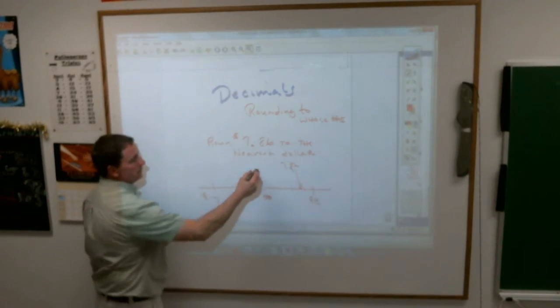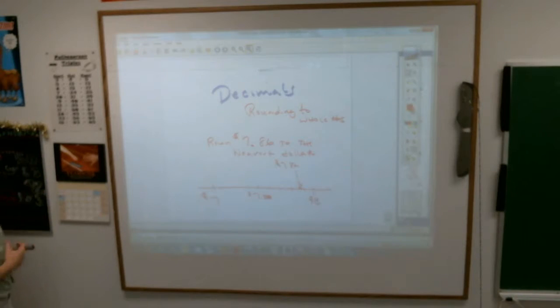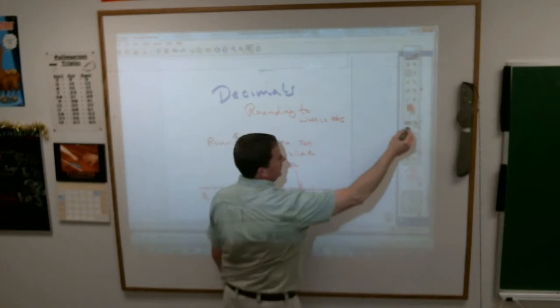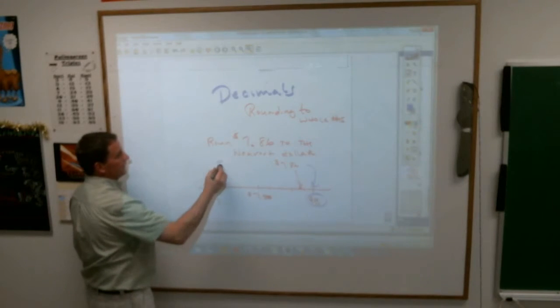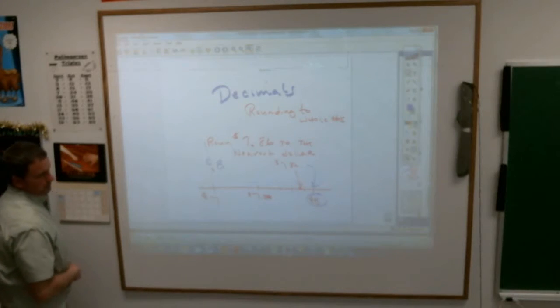$7.86. When we round, we go to the closest whole number that you have. So obviously, in this case, rounding $7.86, you would round up to $8. Are you with me on that? Yes. I think that's probably relatively simple. But it doesn't have to be dollars.